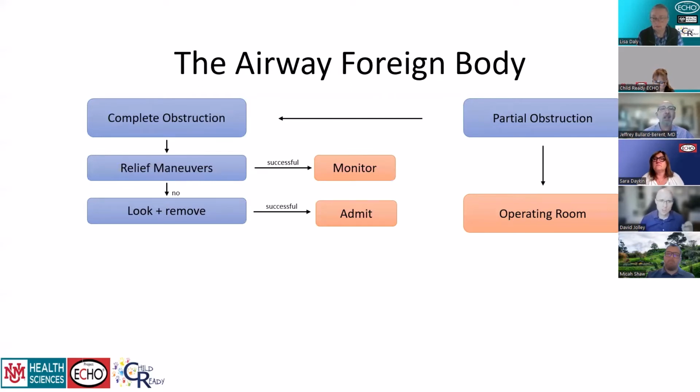If you have a child with a complete airway foreign body, really the first thing you can do is perform relief maneuvers. And this is something that anyone can do. Relief maneuvers are things such as chest compressions if the patient's unconscious, or something along the lines of the Heimlich maneuver. I think we call them abdominal thrusts now, in order to try to expel the foreign object. Because if you can get it out before the patient becomes unconscious, they're probably going to do well. If not, and they fall unconscious, at that time, if you haven't already alerted emergency medical services, you definitely should.